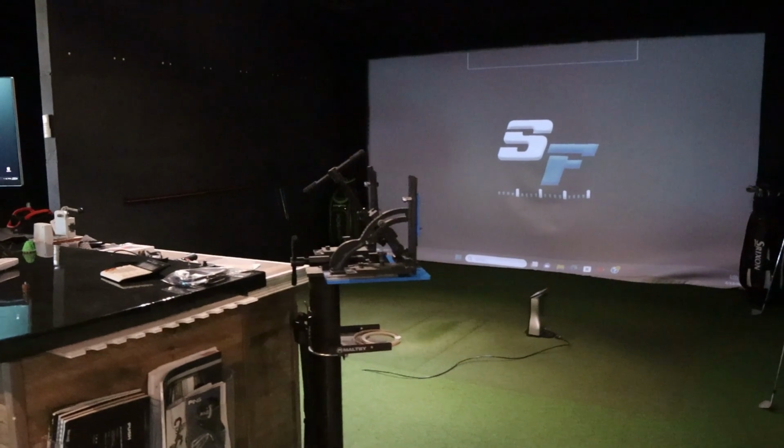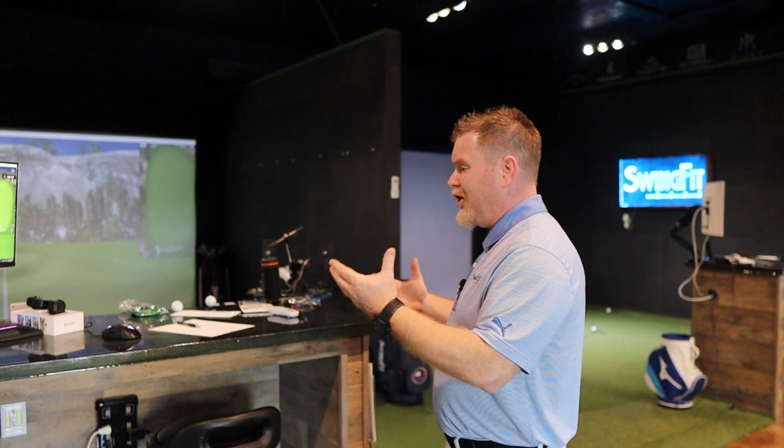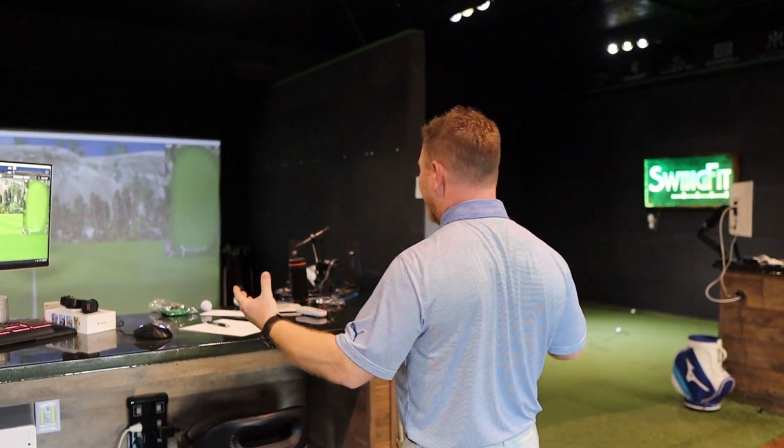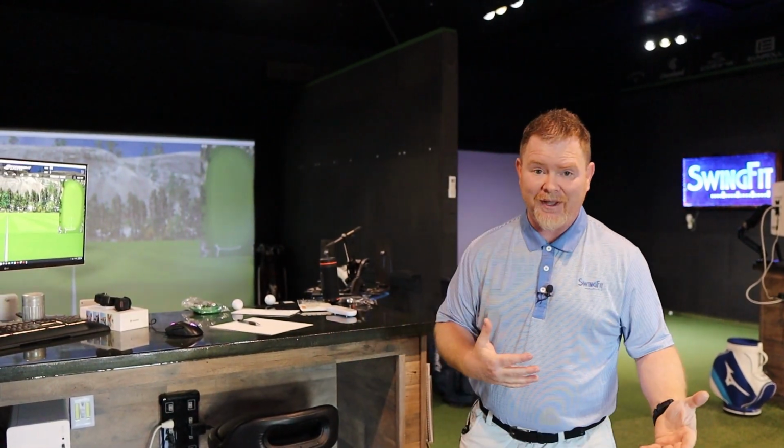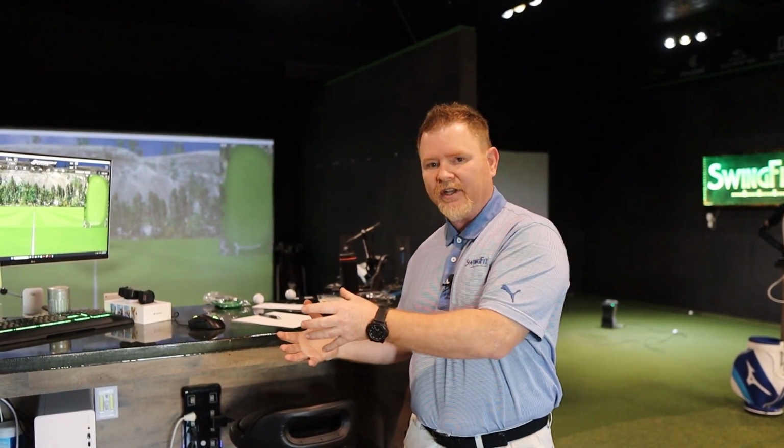What we're standing in now would be considered the original facility of the SwingFit Studio, and this served its purpose for the better part of 5 years. Although it was great, and we're not at a point where we need to expand or are busting at the seams, there was one key thing that really influenced our decision, and that was being able to improve the customer experience.